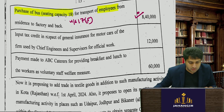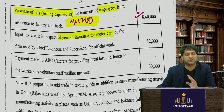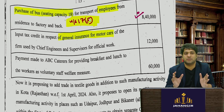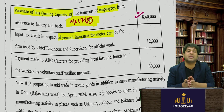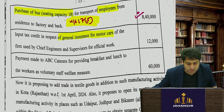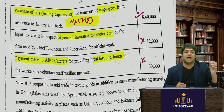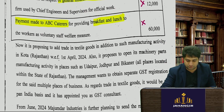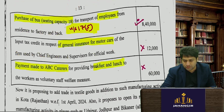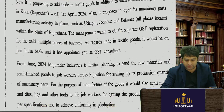Next, general insurance in respect of motor cars. Now again, when you read section 17 subsection 5, motor cars are ineligible. Okay, and once that is ineligible, then the insurance or any kind of repair work on the car is also ineligible. So this will be ineligible. Okay, next is payment made to the ABC caterers for providing breakfast and lunch. So very simple, this is not eligible as directly given in section 17 subsection 5. Okay, so once you do this, you add this, take half of the first item, and that is your ITC that is available.